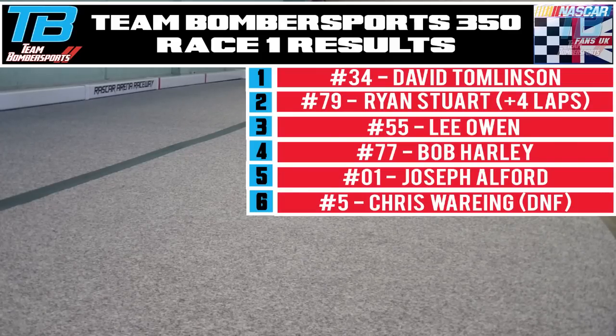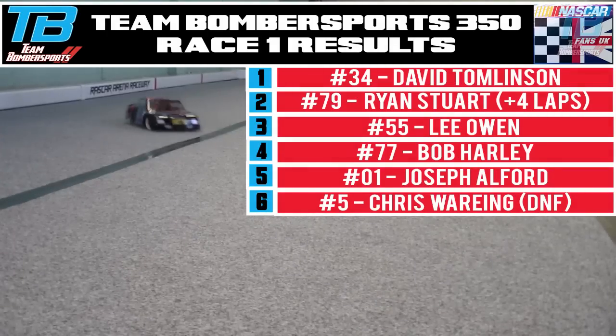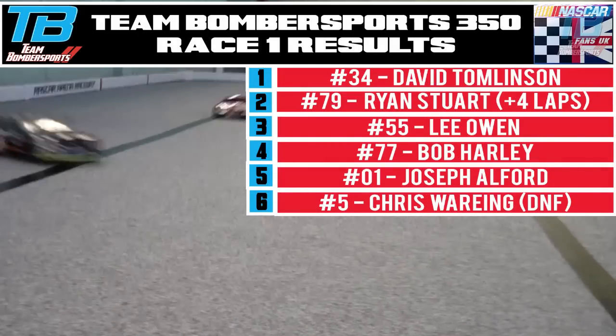So after 150 tough laps, David Tomlinson rose through to take the victory using that F2 stock car experience well to beat Ryan Stewart to the line by 4 laps. Owen finished 3rd in the end and will be looking for improvement in the shootouts before the feature race later. Harley survived that massive off into the scenery to take 4th ahead of Joseph Alford, keeping his nose clean and gaining more experience with every lap turn, whilst Wareing was the sole DNF.